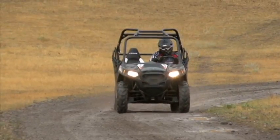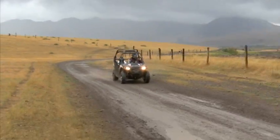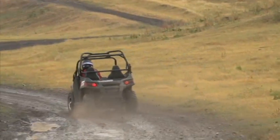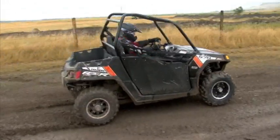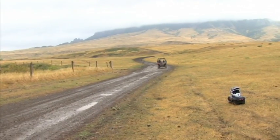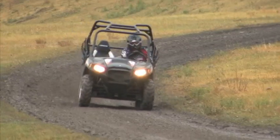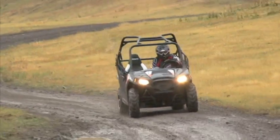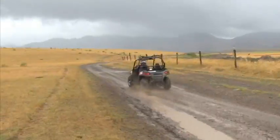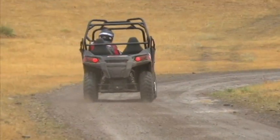Polaris claims that the RZR 570 accelerates from 0 to 35 miles per hour in 4 seconds. That's just 0.2 of a second slower than the RZR 800. We have to admit, we were surprised how well the 570 gets moving and accelerates from low to mid speeds. It's fast enough to cruise fire roads. We managed to get ours up over 55 miles per hour in spite of rain-soaked conditions.